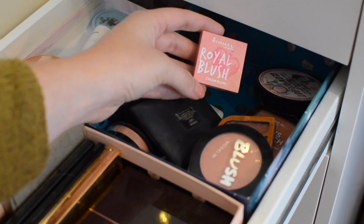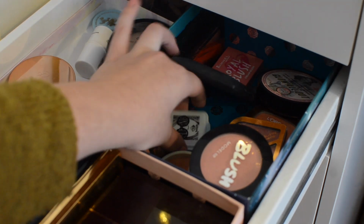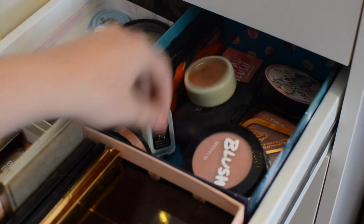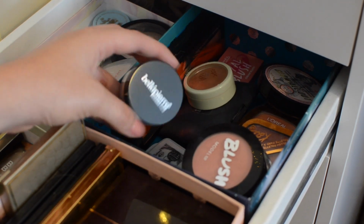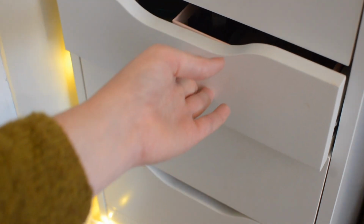Got a couple of these Royal Cream blushes from Rimmel, which are kind of the only cream blushes I get on with. And then, you know, a little sample of the California, a little Pixie blush, and then I've got a loose blush from Bella Pierre. That is my face powder collection.